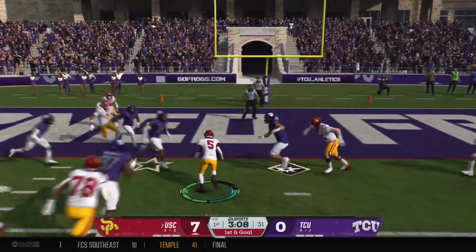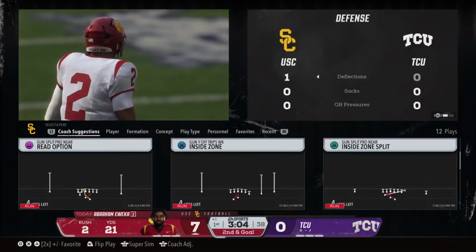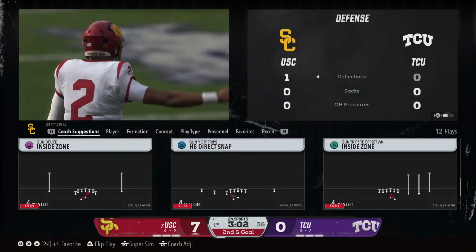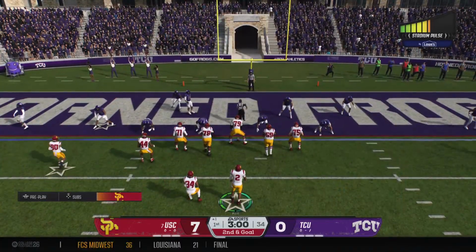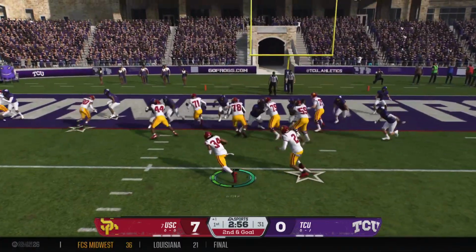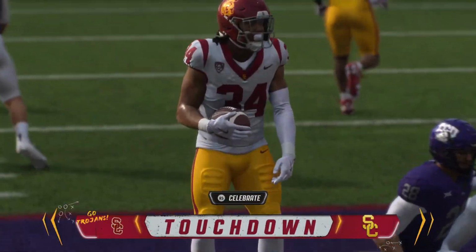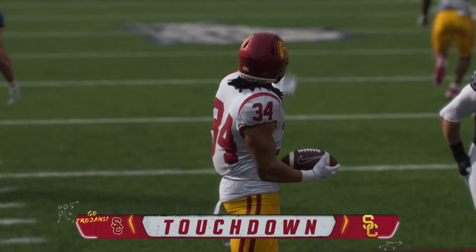They'll try to get it in with the run. And this guy has some shiftiness to him, and he showed it off to the defense after picking up a few. Boy, if that first down play was any indication, they might walk this thing in on 2nd and goal. And he'll finish the run in the end zone. Touchdown, USC!